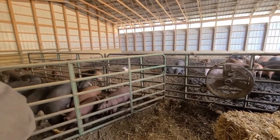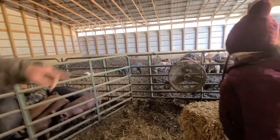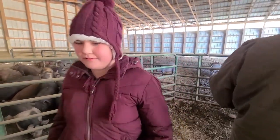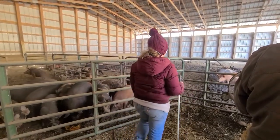I want to try to work some of these bigger black pigs. Even that one, I think it's over there, that far one. Okay, that one. Yep, I want to work her over this way, and then we'll sort out some of the other little guys. Okay.